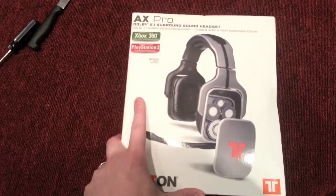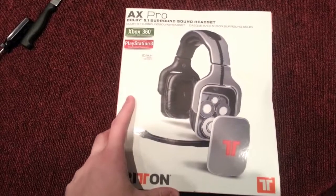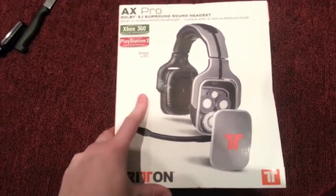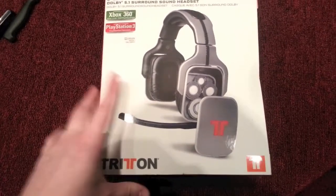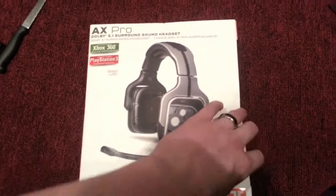As you see in front of me, the AX Pro TRITTON 5.1 surround sound headset. It's universal, as you see. I've been having a lot of questions about these headsets, and you know what I did? I went out and bought the headset. Why not get a first perspective on it, so I can give you guys the best reviews possible?